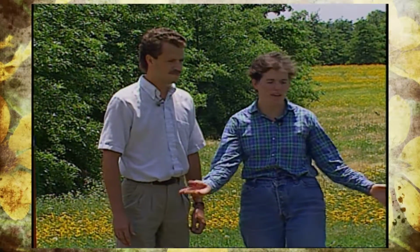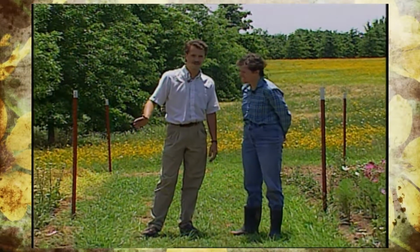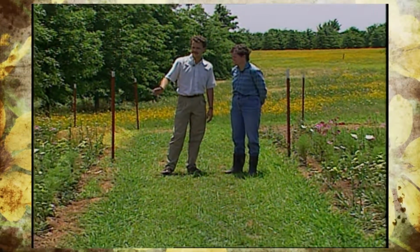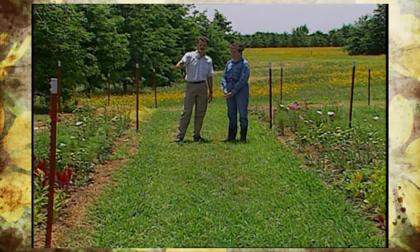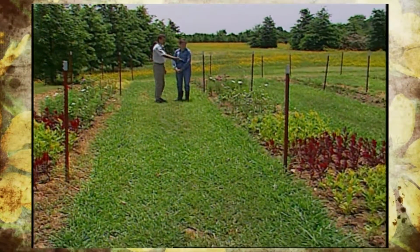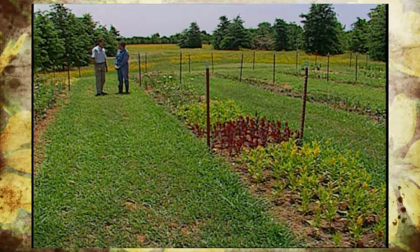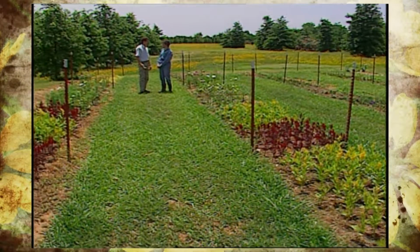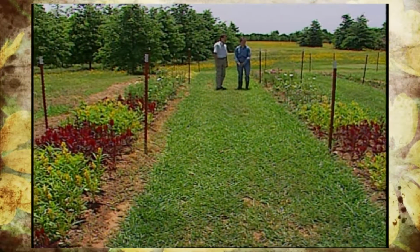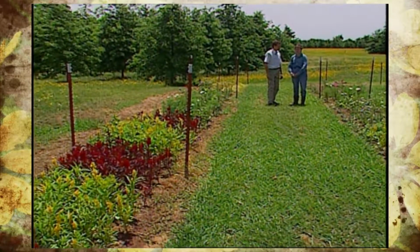Great. Now what's growing right here? These two beds are annuals. We have a variety of species here, and some of them are intended for fresh cut use, such as the celosia or the cosmos here. Others are intended for dried use, that is, they'll be cut and dried, and that's like the statice. Okay. Yeah, just a few minutes ago I cut some in our garden.